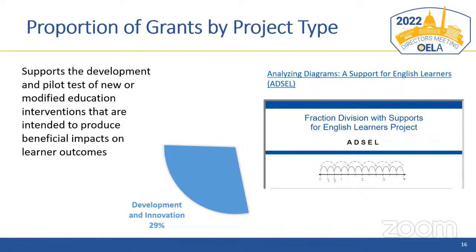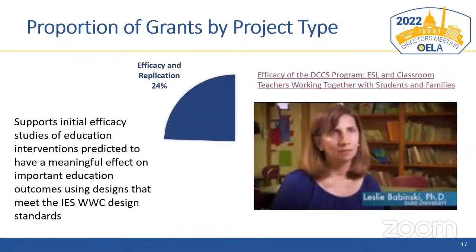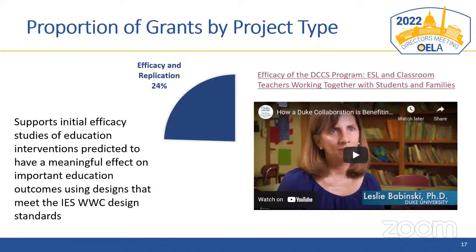Okay. The final project type that I want to talk about is the efficacy and replication project. This project type supports initial efficacy studies of education interventions predicted to have a meaningful effect on important education outcomes. Typically, the order of research is development and innovation, where you take the theory that exists, develop an intervention, and through the development project, you test it and show some evidence of promise. And if there is evidence of promise, you'll take it to this efficacy and replication project type, where you'll test it on a larger scale.